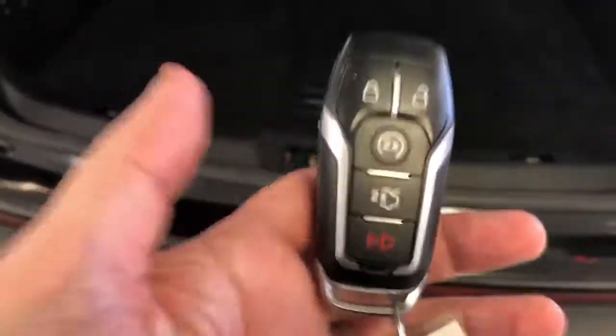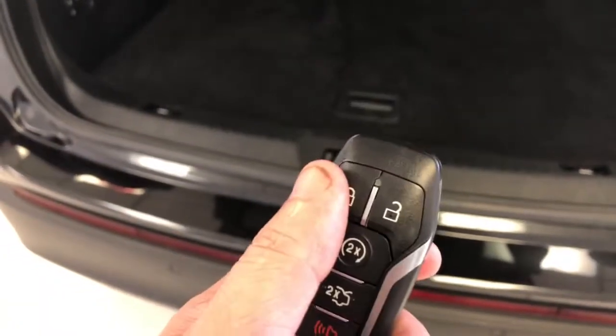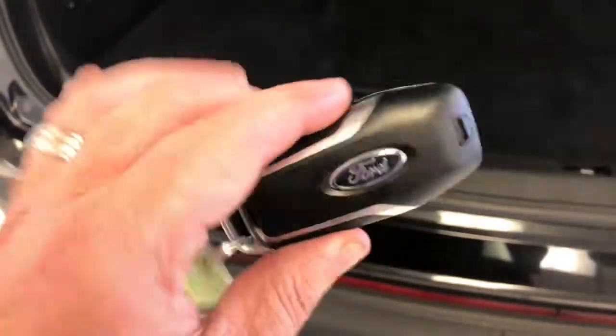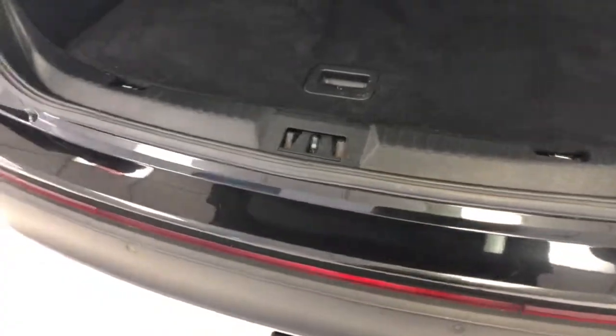Now, that power lift gate is accessible through the key fob, as I'll show. Just a double touch will do that. Also, it is equipped with a factory remote start, and there's your integrated keyless entry. Also, as you can see, it's a proximity key. This is just a door key. It is a push-button start.